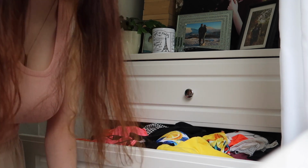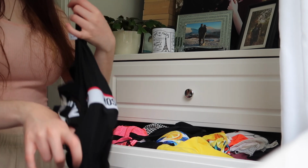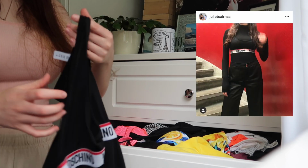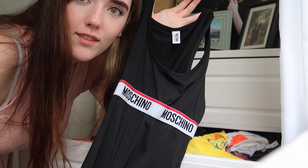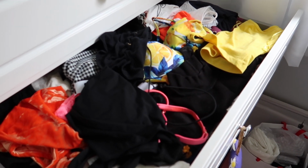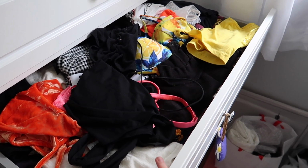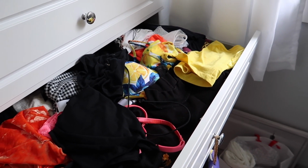Okay, the last thing I'm putting in my drawer is this bodysuit, because it's one of my favourites, so I want it to be on top. It's this Moschino one that I bought in Sicily, so I just really love it because it reminds me of there, so this has to go on top. Here is what my drawer looks like. It all fits, but I just know as soon as I move stuff about, it's not gonna fit again.